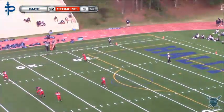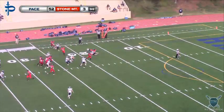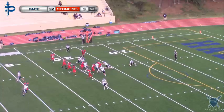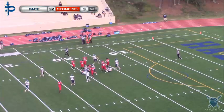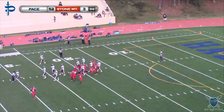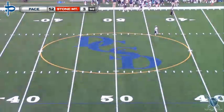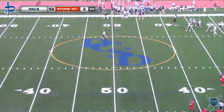Bates sends it down to the 13. Taken by Long, good spin move, who breaks a few tackles. Is finally brought down, this time by Grant LaRue. And that will bring us to the end of the third quarter. We head to the fourth. Resounding effort by the Knights, just winding it down, 52-3.